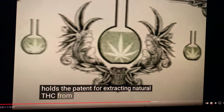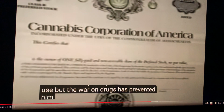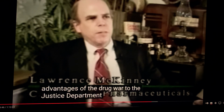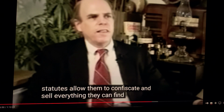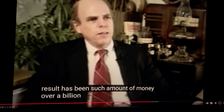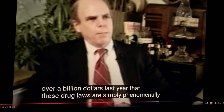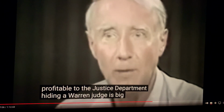Lawrence McKinney holds the patent for extracting natural THC from marijuana plants for medical use, but the war on drugs has prevented him from using his patent. The major advantage of the drug war to the Justice Department is that the RICO statutes allow them to confiscate and sell anything they can find that's connected to any person who has any large amounts of marijuana. And the result has been such an amount of money, over $1 billion last year, that these drug laws are simply phenomenally profitable to the Justice Department. Fighting a war on drugs is big business now.